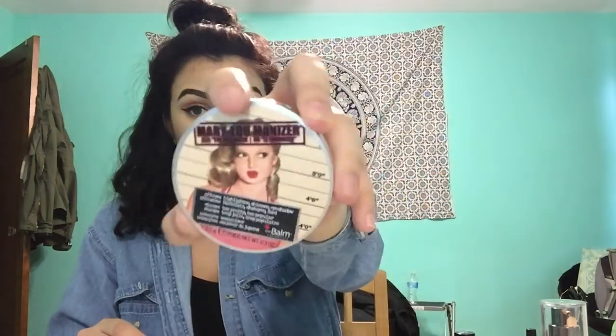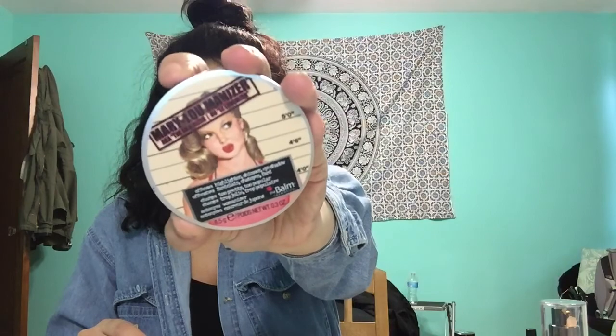My cousin showed me this, and it is the bomb. I like how small it is, so you can stick it wherever you go. It'll go with you. The packaging is so cute. It's so pin up, and I really, really like it.